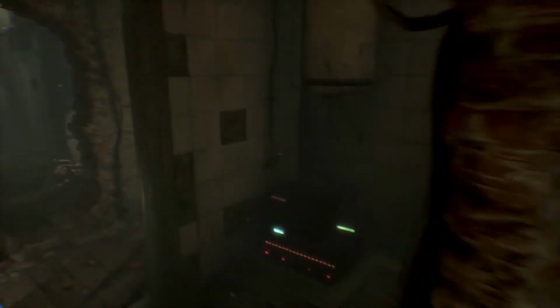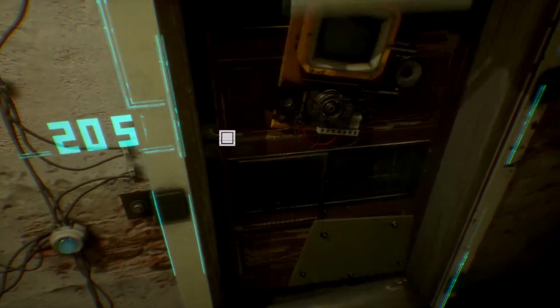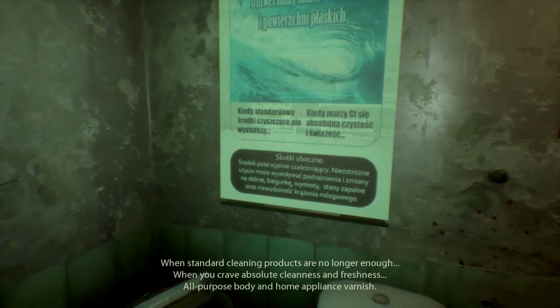Oh, good lord. That's what I meant. I knew something was up there, so here I want to go. Let's get in here. Oh my god, this bloody bird there. To be honest, that scared me a little bit.